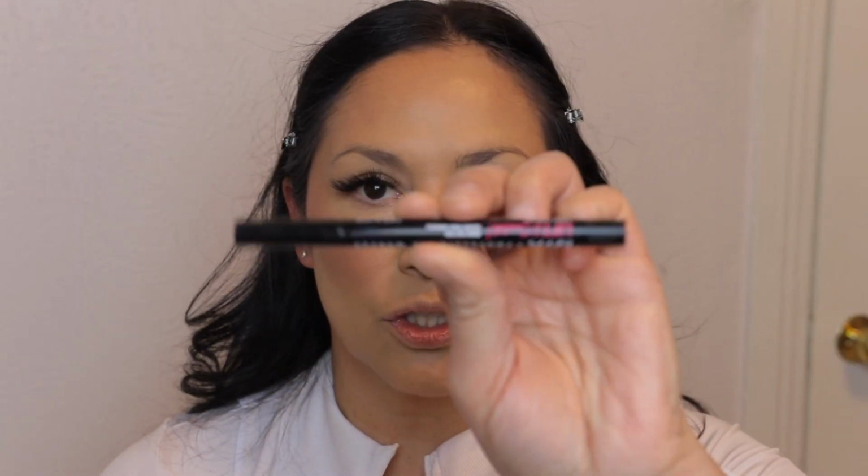Okay, so I did use this NYX Lift and Snatch eyebrow pen.